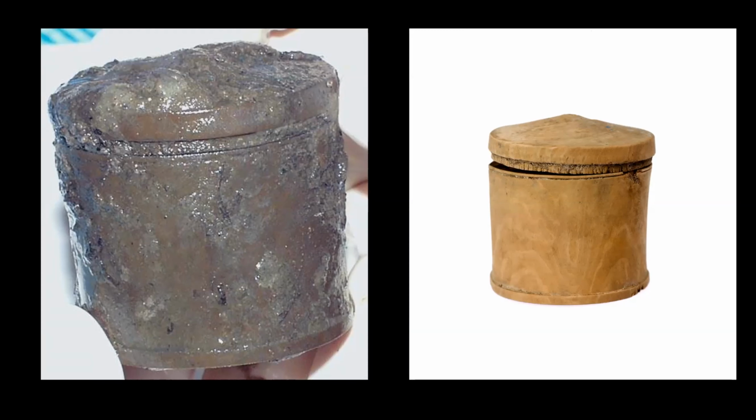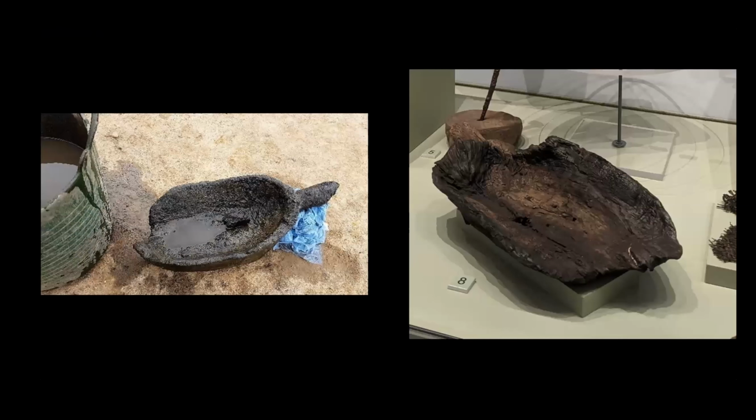Other objects like this one, this is our grain scoop that came out a few years ago. Of course, in the picture on the one side, you've got it before conservation. So it's muddy, it's mucky, it's wet. And then you've got it on display in the case after conservation. Now this piece is made of alder and it hasn't conserved very well. And this is despite our best practices within the lab.